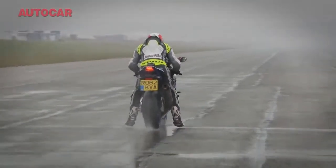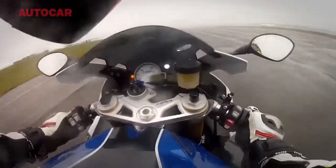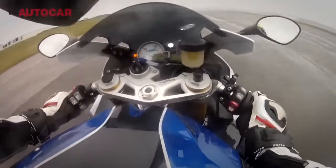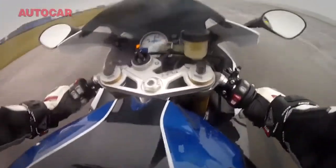Okay, so here's what it feels like being strapped to an HP4 during a soaking wet practice run. Doesn't look that dramatic, does it? But he actually hit 150 miles an hour right there.